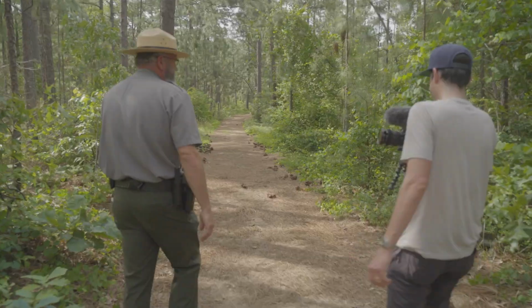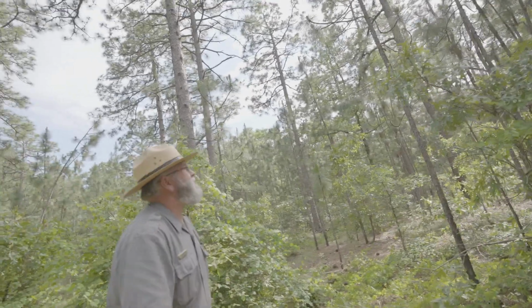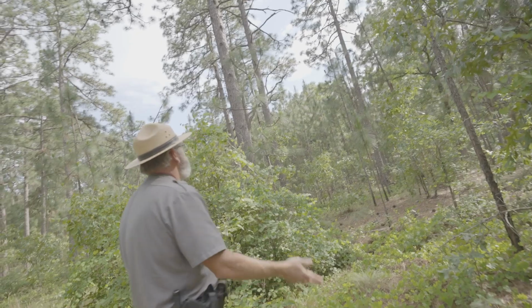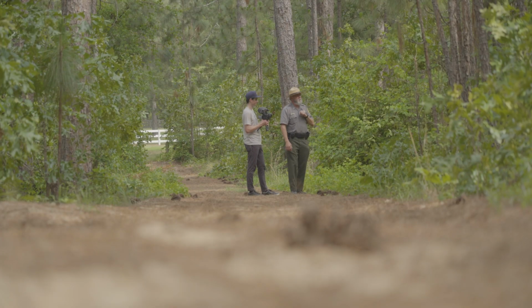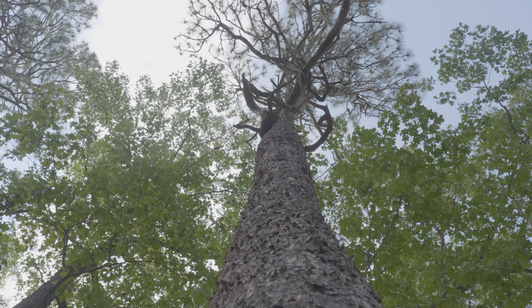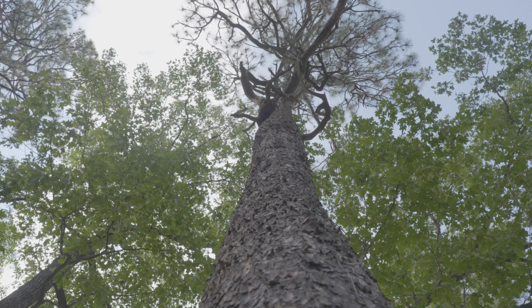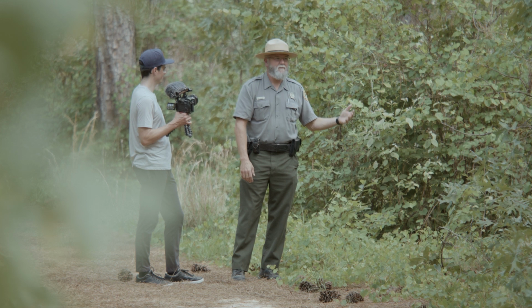So this is what we're surrounded by right here, right? Yeah, so all of these trees you see are longleaf for the most part. There's a few other little hardwoods that are interspersed. We do prescribed burns throughout the year as often as we can. There's a whole lot that goes into it, right? You can't just go out and strike a match and burn the forest. It would be a lot easier if that's what we could do, but we do it as often as we can because it's what this ecosystem needs in order to thrive.